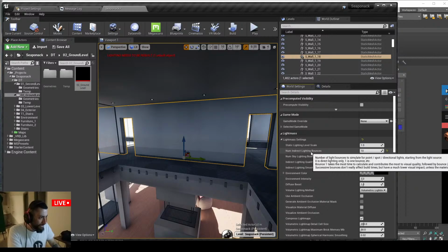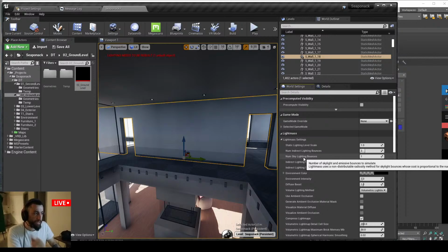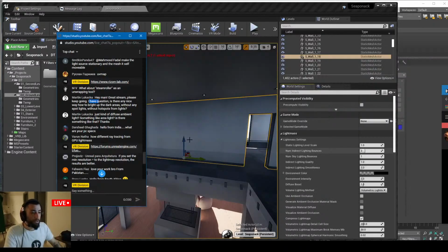So yeah, I think this is regarding only the CPU Lightmass. I can't remember, guys, I need to test, but it has to do with these two guys here, the skylight bounces and the indirect light bounces. I'm going to test later off the stream, to see how this will affect the GPU baker. Thank you for the question, Martin, that's a good one.